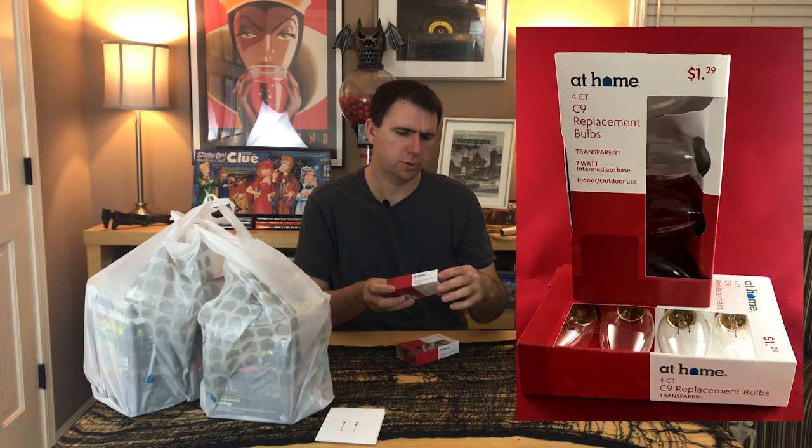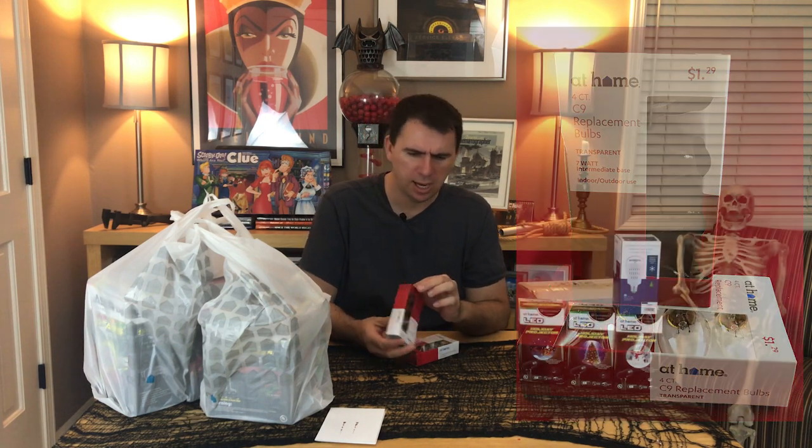I also picked up a couple of these light bulbs. They're C9 replacement bulbs. I am not sure if these will actually work in any of my Halloween decor. I've got to look back because all these little bases are different. So it's a C9 replacement bulb, transparent, 7-watt, indoor-outdoor use. They also had one that was white. These retailed for $1.29, so I paid 13 cents for them. So if they don't actually work in any of my decorations for replacement bulbs, it's not a big loss. It was 26 cents.